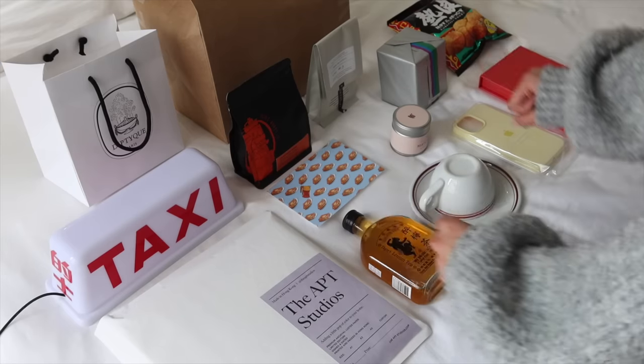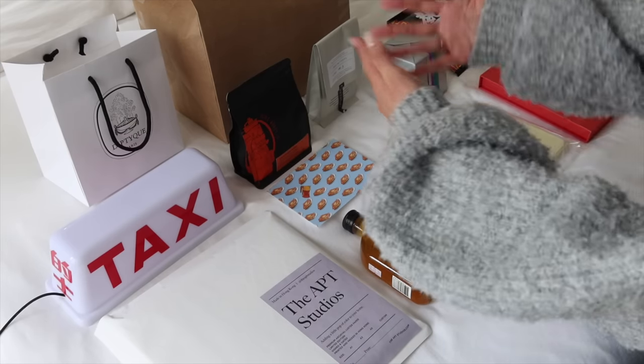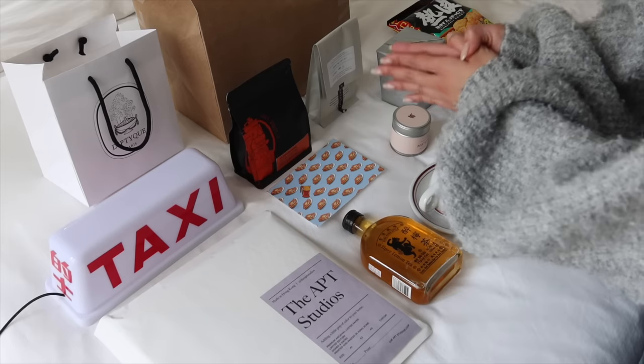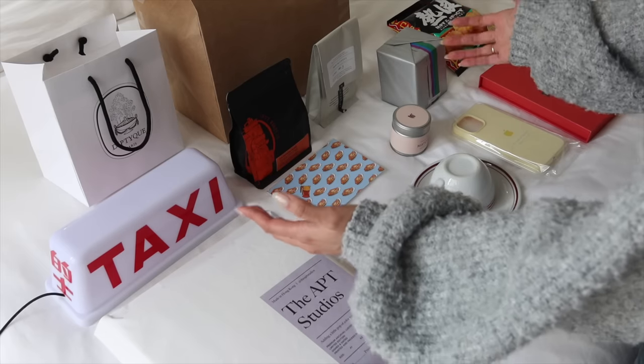Hey guys, we are back in our hotel room. If you guys are interested to know what you can buy in Hong Kong, here's a very quick Hong Kong shopping haul. All these products here are by Hong Kong-based brands or brands that have some Hong Kong exclusive items.